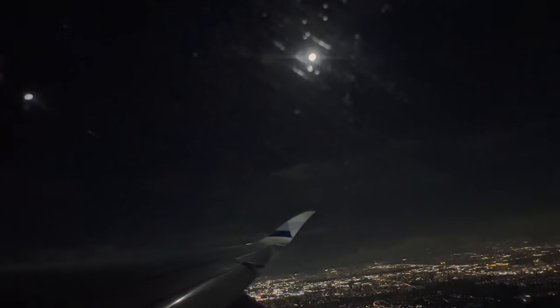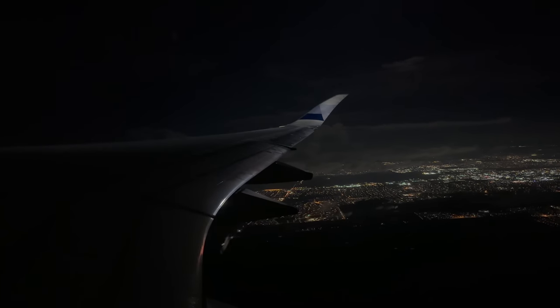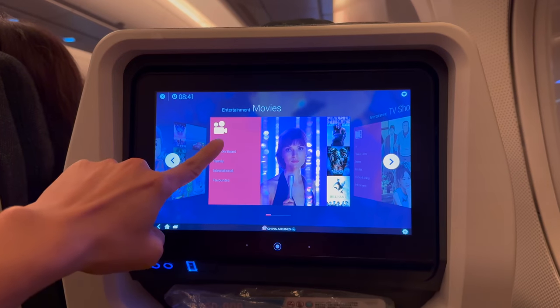The moon is really bright tonight, and throughout the flight we're going to be able to see the A350 wing and the clouds clearly. Now that we're in the air, I'll quickly go through the in-flight entertainment.